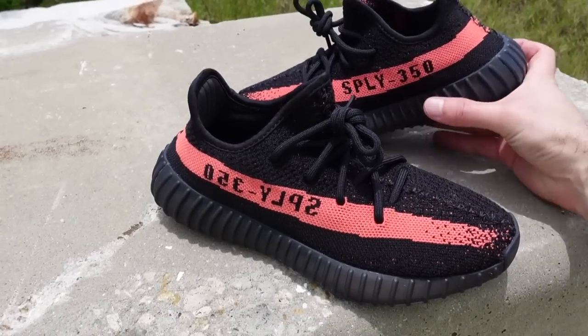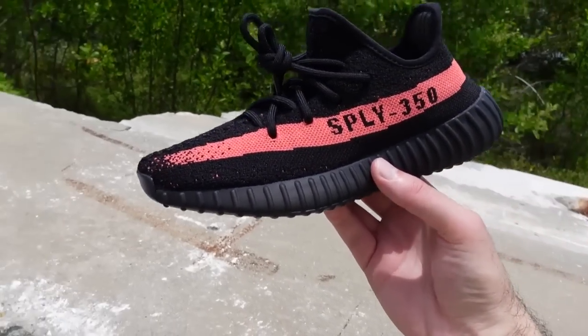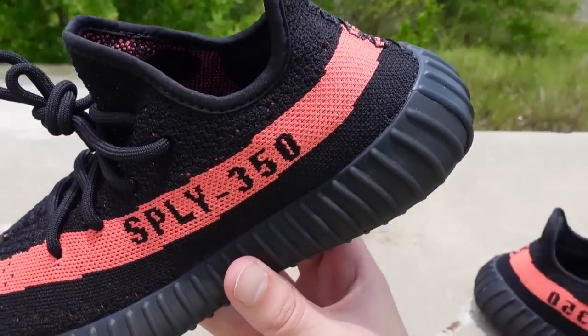So you got a primary all black shoe at the base. Of course, when you flip over the bottom of the sole, you'll see that white exposed Boost, which the Yeezy brand is known for. Boost was a game changer in 2015.